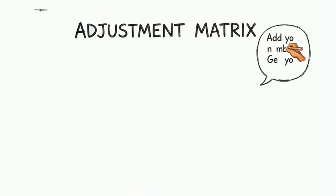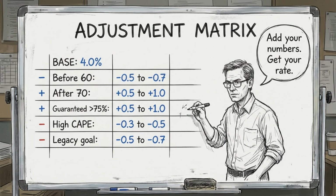The adjustment matrix. Start at 4% as your base. Retire before 60, subtract 0.5 to 0.7%. Retire after 70, add 0.5 to 1%. Guaranteed income covers over 75% of needs, add 0.5 to 1%. High market valuations at retirement, subtract 0.3 to 0.5%. Significant legacy goal, subtract 0.5 to 0.7%.